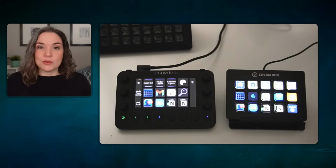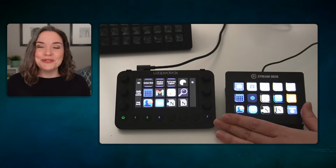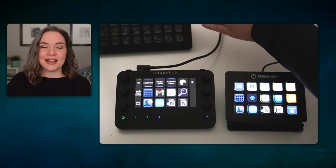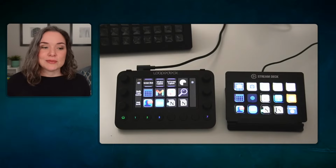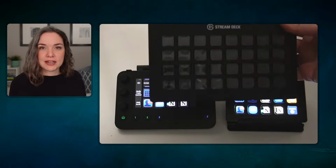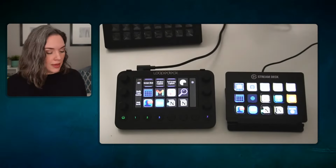One of the reasons that many people will move from the Stream Deck 15 key to the 32 XL is because you don't want to necessarily have to switch all the time. If you have a lot of keys that you use regularly, having them all in one place becomes attractive, but there's definitely a consideration around the size and how much space you have on your desk for that.